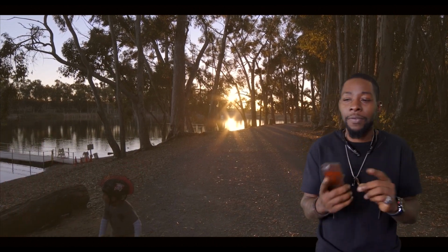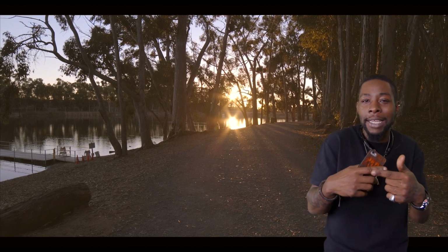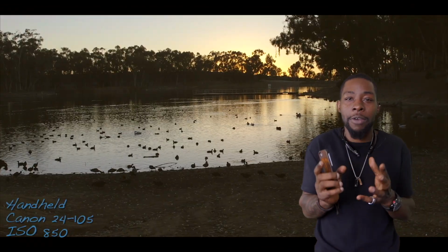So it's like, why have both of these? Get this lens and it has that balance of wide and kind of getting closer to where I normally shoot at with my videos.